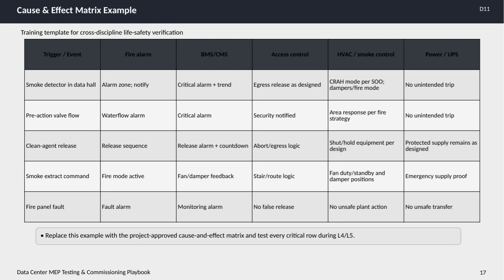Here we have an example of a cause and effect matrix used for life safety verification in data center MEP testing and commissioning. This matrix outlines the key triggers or events, like a smoke detector activating in the data hall or a clean agent release, and maps out their coordinated effects across different systems.